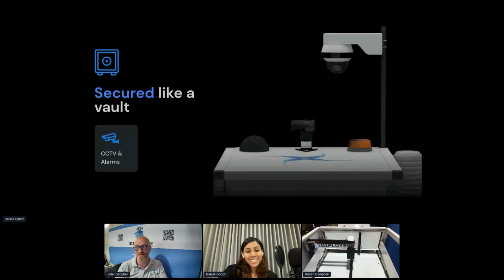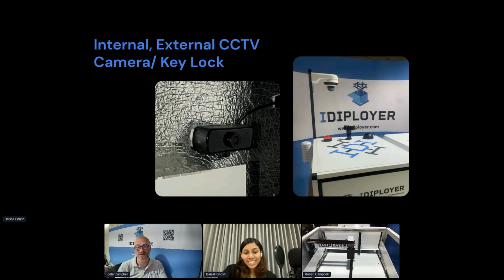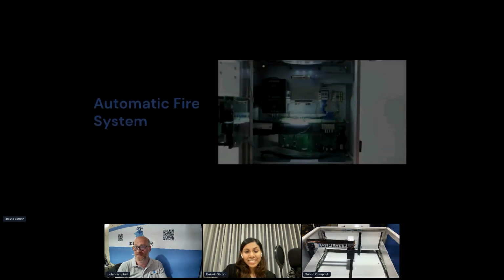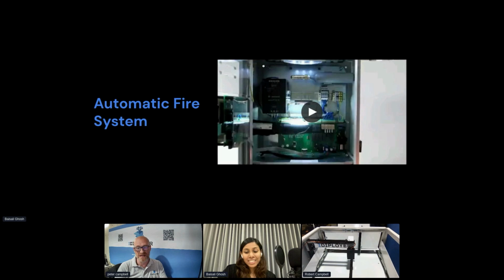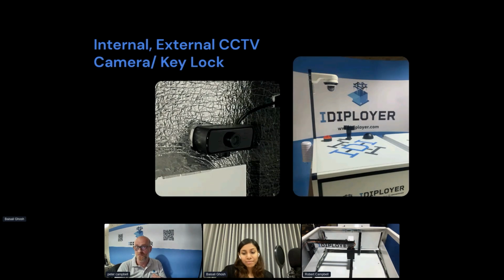So if someone tries to fiddle with the lock, you will hear an audio alarm, and that will automatically ping you a text message to tell you that somebody's tampered with the docking station. If someone tampers with it again within 30 seconds, you'll get a louder alarm. So all of this is audible at the location of the dock, and you'll get sent a text message to say somebody's tampering with your docking station.